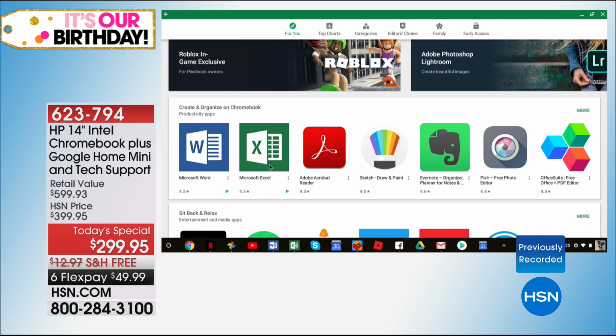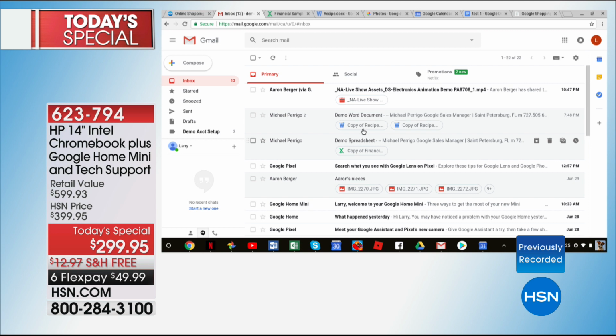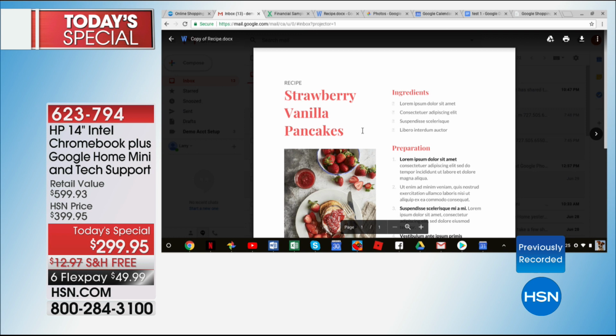So for example, I'm gonna hop into my Gmail here for just a second. Here's my Gmail. Again, I have all these different programs running. You see how quick it is, right? I go from one to the other to the other. Here, I've got a recipe that someone sent me in an email. I'm gonna open up that recipe, and it's open in Microsoft Word, like you were asking.